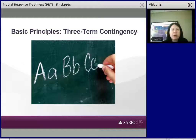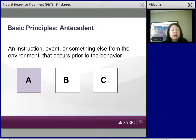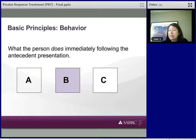Okay, so talking about PRT being based on applied behavior analysis, let's review really quickly the three-term contingency, which is the ABCs of behavior analysis.